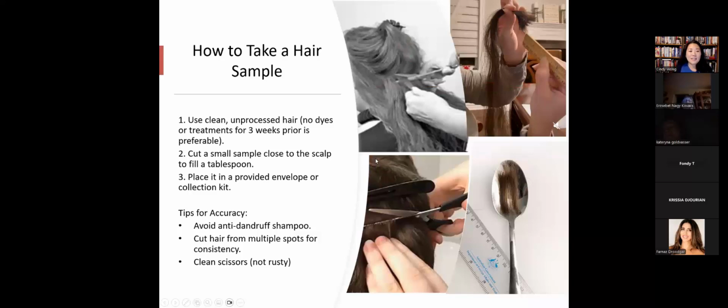So how do you take a hair sample? First of all, we want clean hair that hasn't been dyed for, let's say, 3 weeks. But I've spoken to the technicians, and that's just a general guideline. Even if you haven't dyed it in a week or two, that's still okay, because they can recognize what chemicals are the dye and what are actually minerals that are supposed to be in the hair. But still, just to avoid any contamination, it's best to not dye your hair or have it treated.